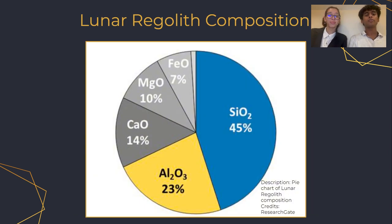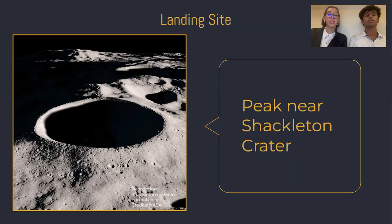Lunar regolith contains about 40% oxygen, along with various other metals and carbons. Inspired by this composition and Miss Ford's research, we developed our own oxygen extraction experiments. This is a landing site that we will be conducting our experiment from.